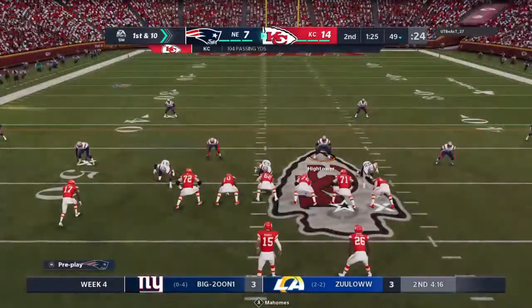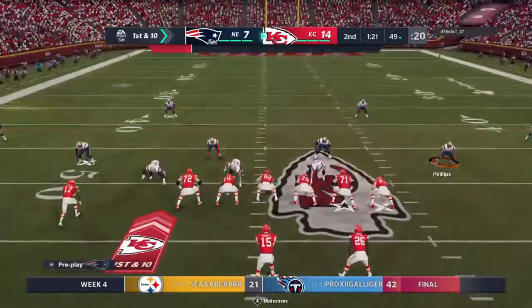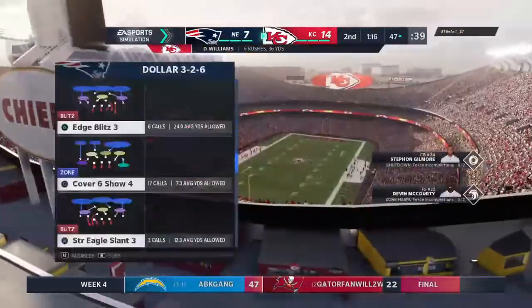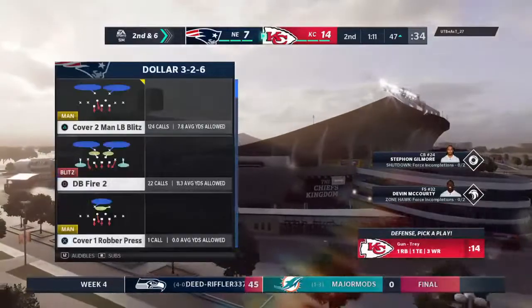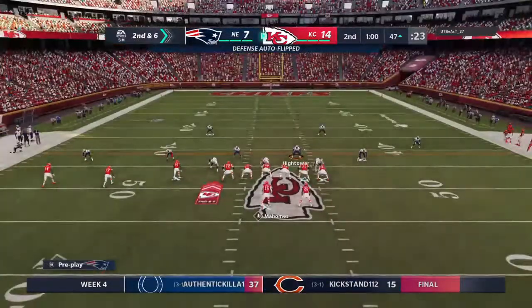First and 10 at the 49-yard line. They'll run on first down. Williams, and he'll take it across the 50 and into New England territory. Williams is the ball carrier. They give him 4 yards there. It'll be second and 6.